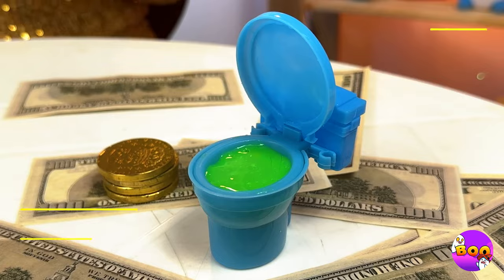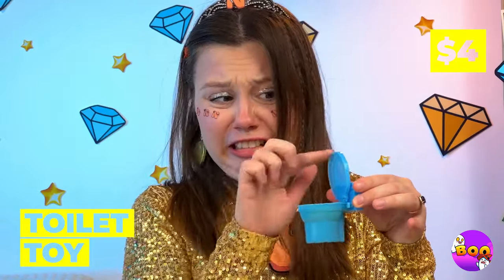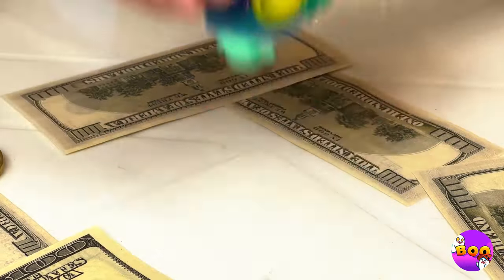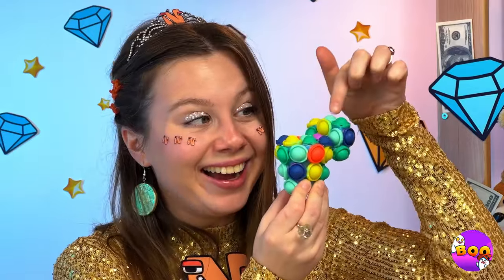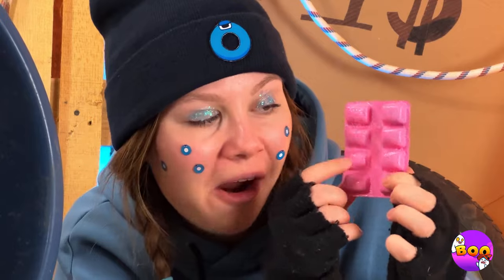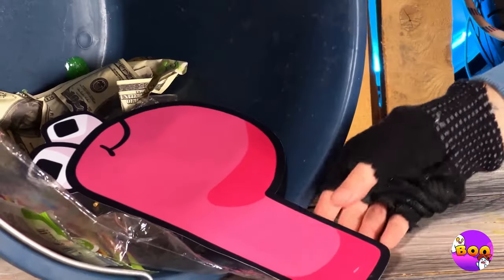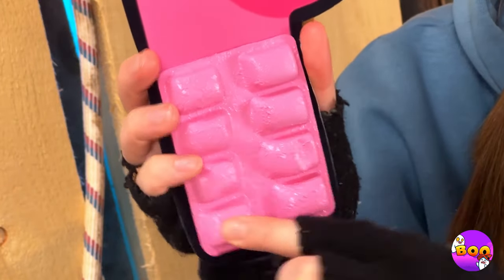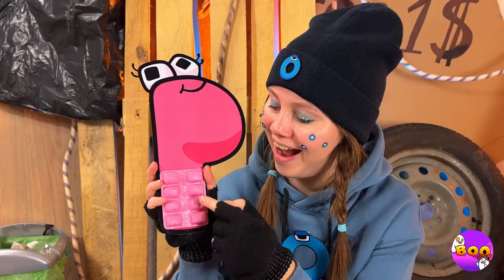Ooh, we'd better call a plumber. Ew. But first, let's cover it up with popping buttons. Well, they're not gonna pop themselves. Don't be jealous. Just grab an old gum pack. And our pal P wants to play too. You know, she always wanted an 8-pack.